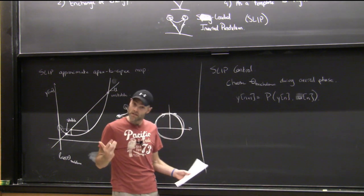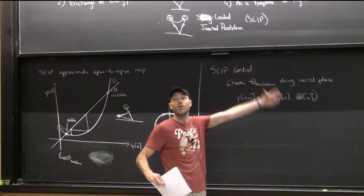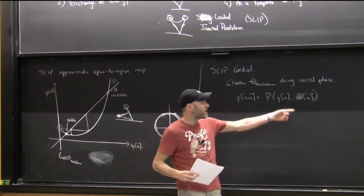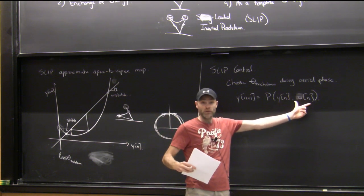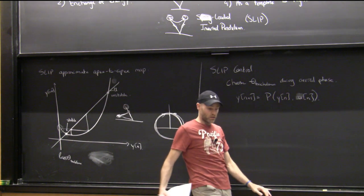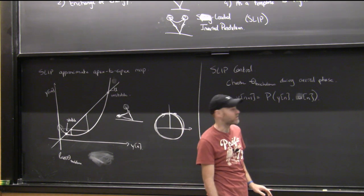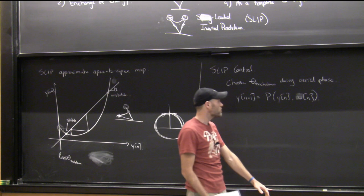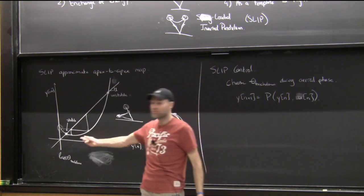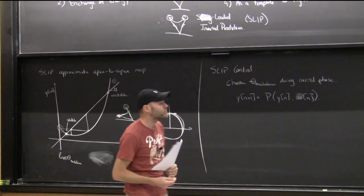This is fundamentally different than the type of control we've done so far, where we have a continuous control over the entire cycle, potentially, or over an entire trajectory. Here we have fundamentally discrete control. I only make a decision once per cycle, and that decision is what the angle is I'm going to put my leg down. So I'm effectively deciding my touchdown location or touchdown angle. And the question is, can I use this to make this more stable, move the fixed point? You know, all the classical questions.